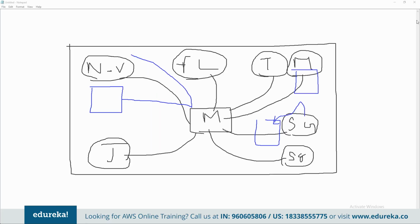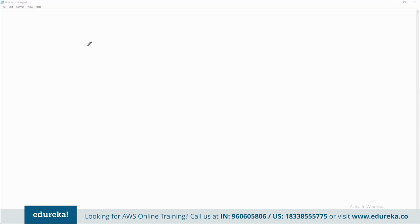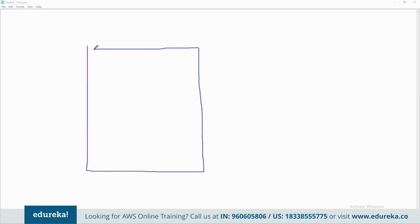Every region also has multiple availability zones. Just like when we say we are living in a given state, we are also living in a city or a district. So basically, in each and every region, we have multiple availability zones that we commonly abbreviate as AZs, as in availability zone.